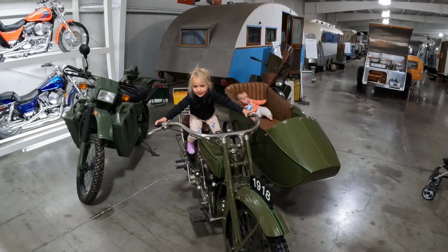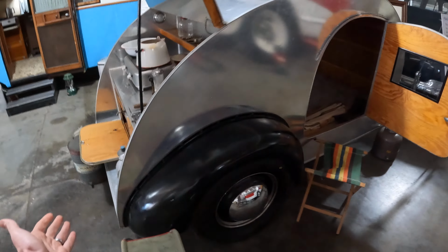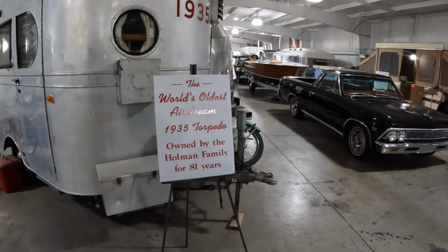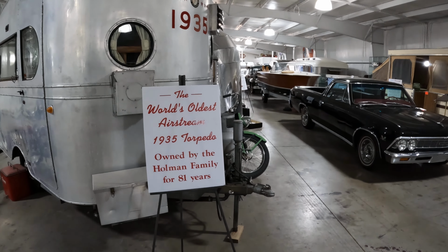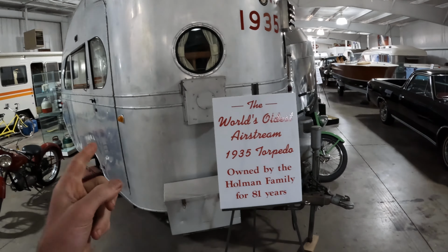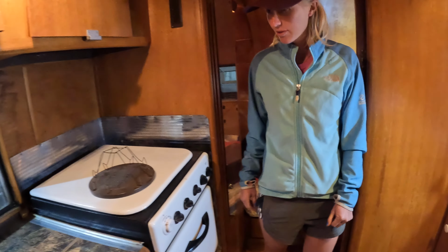We thought campers have come a long way, but in reality, the teardrop has not changed. This is from 1946. Looky here, the world's oldest Airstream, a 1935 torpedo. This is the very first Airstream. That is wild. This was used in the movie RV from 1948. Really cool looking. Oh, Gwen's driving. Wild. This was used in World War II.